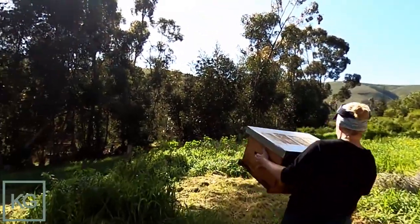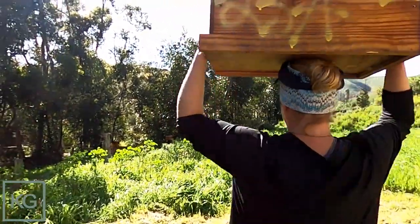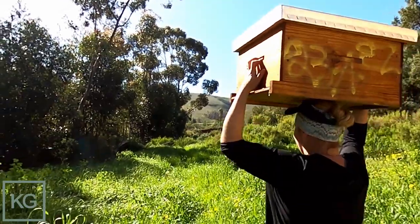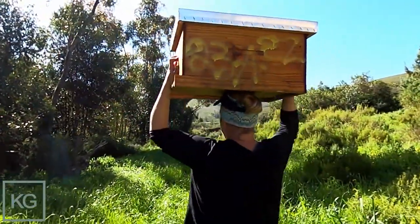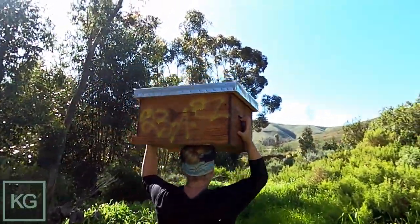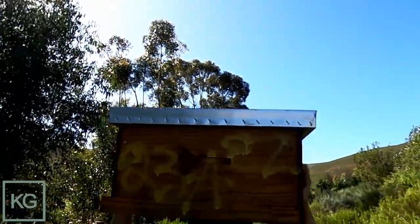Such a beautiful place to keep your bees. So the mamas do it. If you want to be a beekeeper, you need to be proper strong. Sometimes you have to carry these things quite a distance. So this is a bee catching, going to the spot.